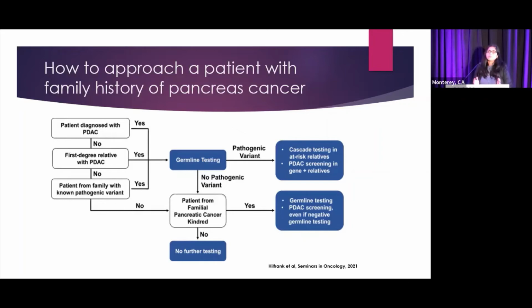So if any person with a diagnosis of exocrine pancreas cancer, listed here as PDAC, pancreatic ductal adenocarcinoma, regardless of their age, no matter what their age is, if you have a diagnosis of PDAC, you should get germline testing. Easy. Let's say your patient does not have pancreas cancer, but they end up sharing that their mom or dad or a sibling died of pancreas cancer at any age, but they can't be reached or they can't undergo genetic testing. In that case, your patient meets criteria for referral for genetic testing and counseling.